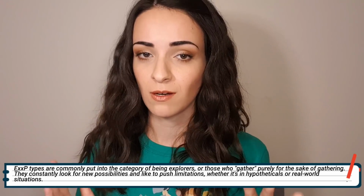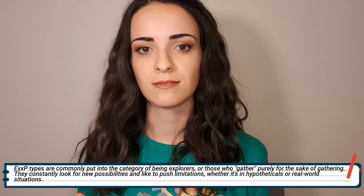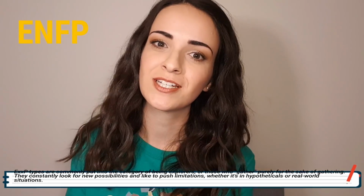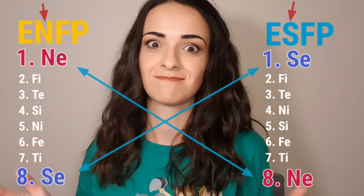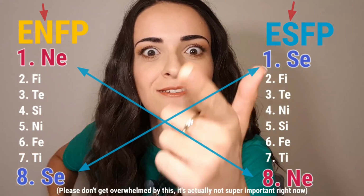That's why, contrary to what the online test might tell you, it's actually not really possible to be half ENFP and half ESFP, because the moment you change that second letter around, the first and eighth function of both the types completely switch around. How does that work? How's that possible? You tell me, online test, you tell me.